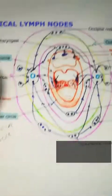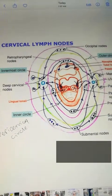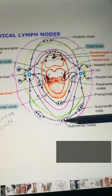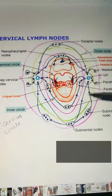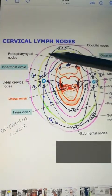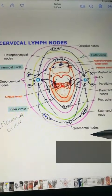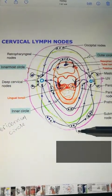All of these form a pericervical circle, as you can see, at C1 level. You can see this is the submental node. If you divide the area into circles, this is the outer circle, this is the inner circle, and the innermost. So the outer circle includes the submental node anteriorly.